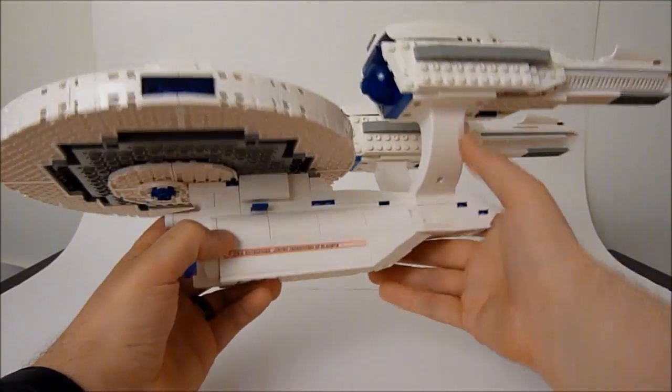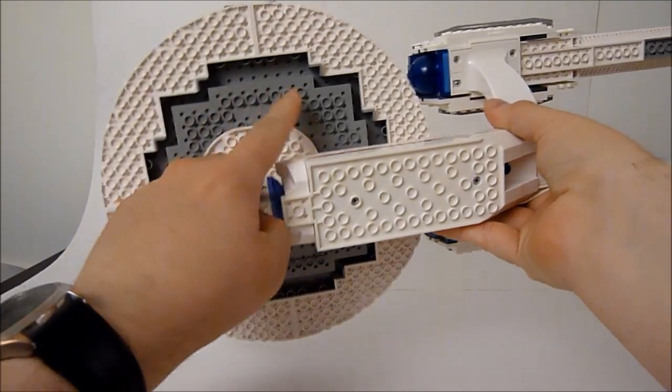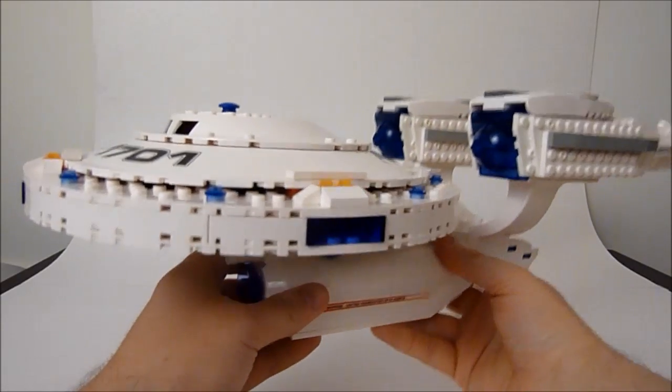So anyway, this is all one piece. You guys know that now. This whole gray piece right here, this is all one giant piece that forms the entire interior of the saucer.